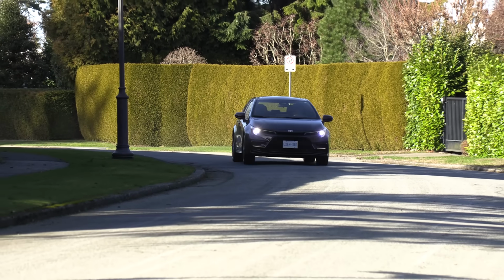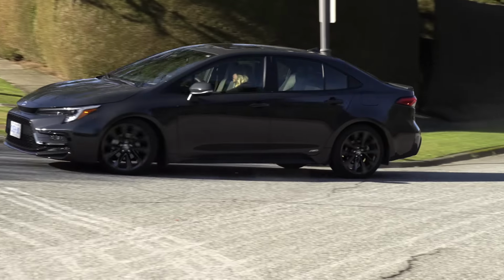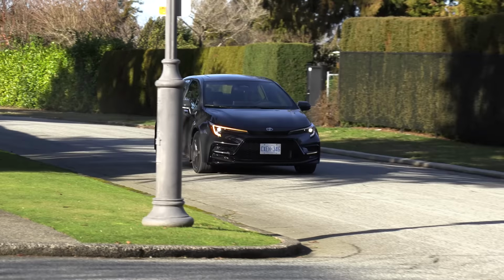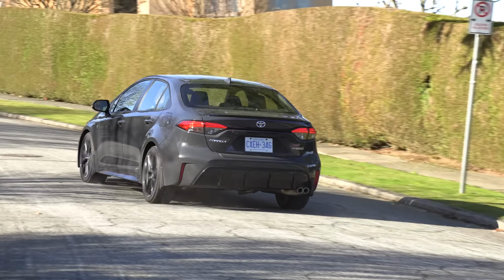And the only thing about the Corolla Hybrid, you can also get an all-wheel drive option. And there's more trim levels, so it's less expensive than the Civic. So if you're on a tighter budget, once again, there's nothing wrong with the Corolla Hybrid. You'll start saving at the pumps right away, and you'll pay less money for it. But I prefer this as well.